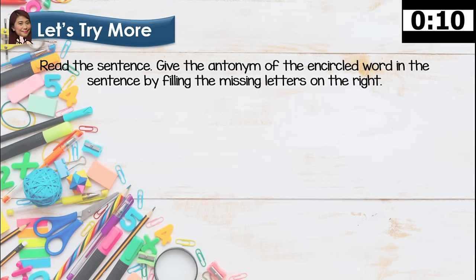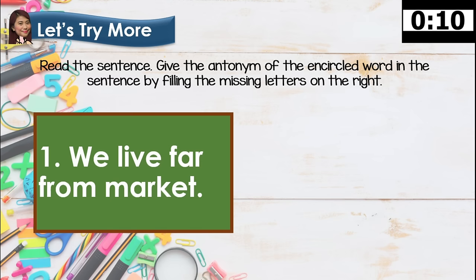Let's have the first sentence. We live far from market. The encircled word is far. Here is your clue. What do you think is the antonym or the opposite of the word far? Type now your answer and be careful in your spelling.